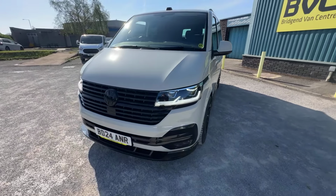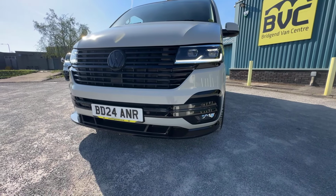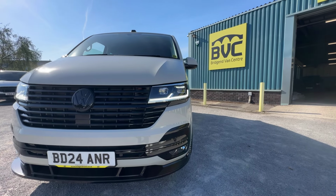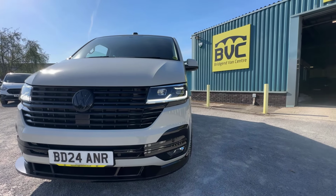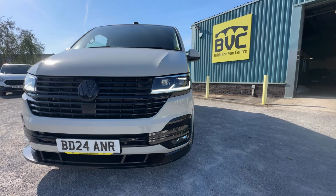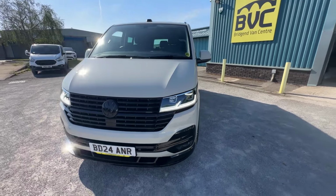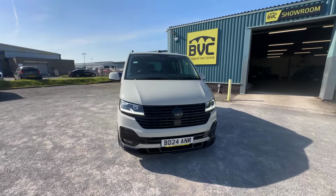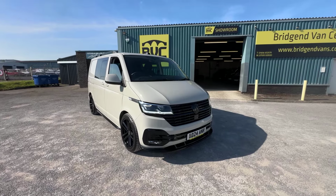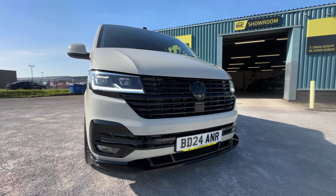Round to the front of the van then. Front parking sensors come as standard, as I mentioned near the start of the video, but what doesn't come as standard are these headlights. So again, another fantastic tick on the options list on this one, and that is the LED upgraded headlights. Makes a huge difference from the standard headlights. Anyone who's experienced standard Transporter headlights will know they're not the greatest, but these are a huge jump from those. I've mentioned many times in videos in the past, if I'm speccing one of these, that's the first option box that I am ticking from VW. Makes a big difference to the van in day-to-day life.